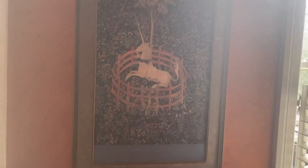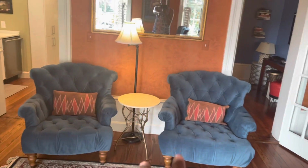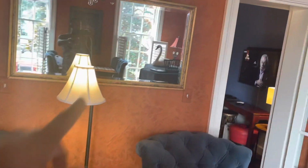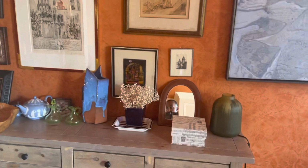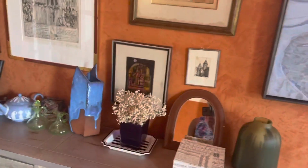Walk over this way. This is our dining table. More pictures. This is an overview of this sitting area. Old Victorian style, beautiful mirror. Over here you have a side table with all kinds of stuff. This says not for guest use, so we're not gonna use that. All this stuff over here.